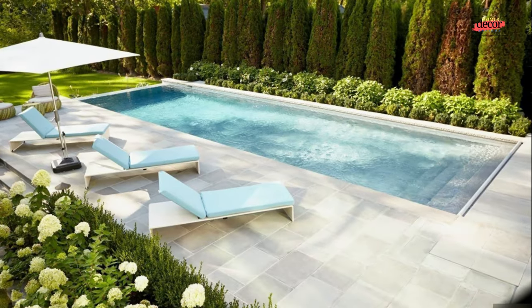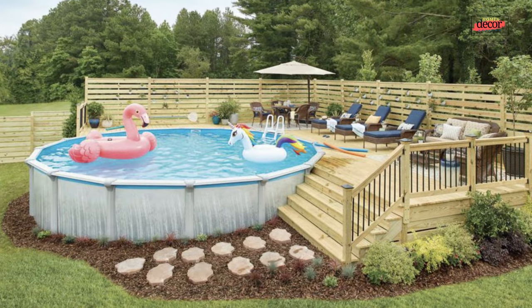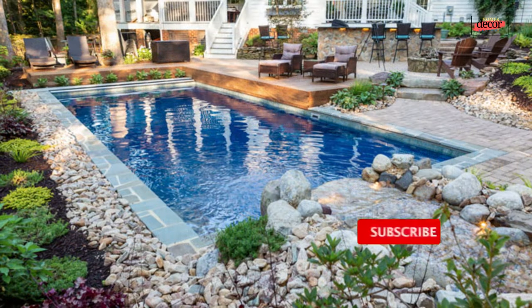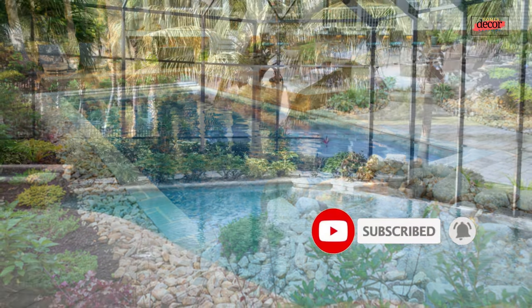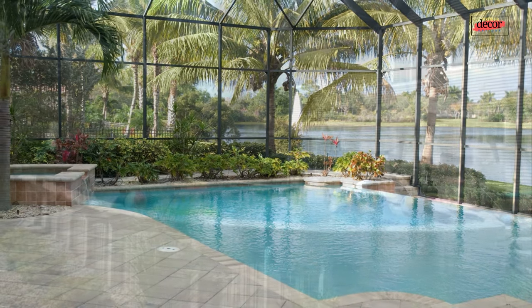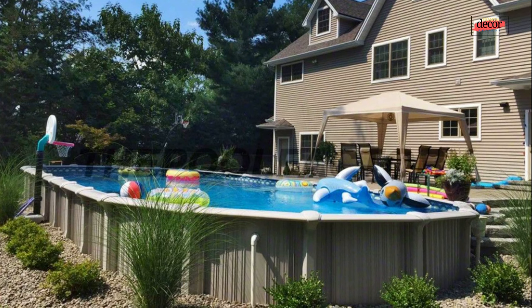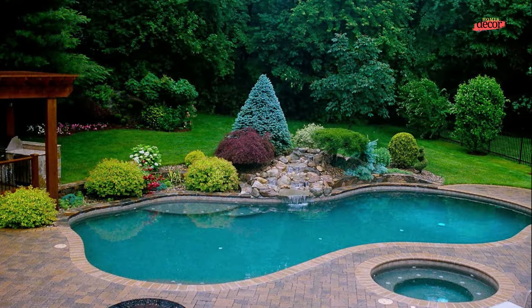Your swimming pool is an investment in relaxation and recreation. But a pool existing in isolation can feel stark and uninviting. This is where the art of pool landscaping comes in. Landscaping around your pool is the practice of designing and installing plant life, hardscaping elements, and decorative features to create a cohesive and aesthetically pleasing outdoor space that complements your pool and enhances your enjoyment of it.